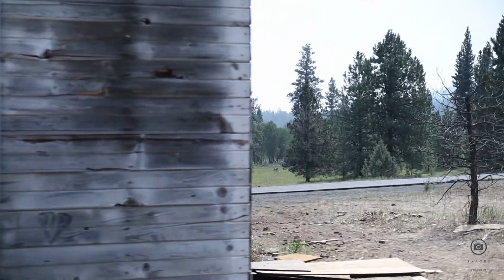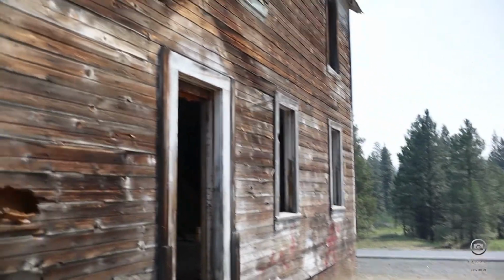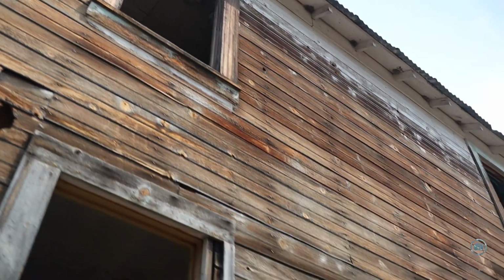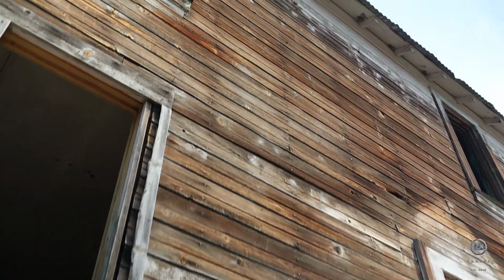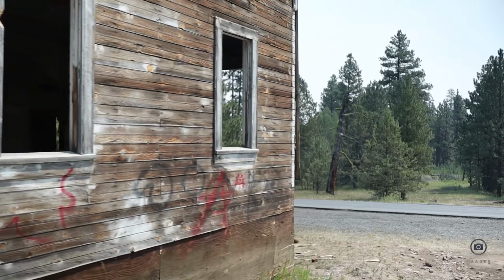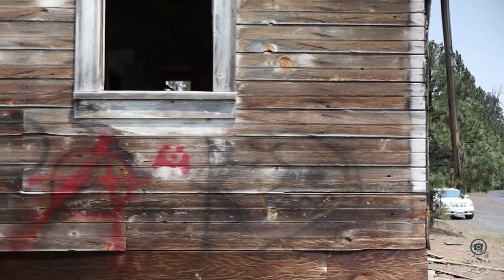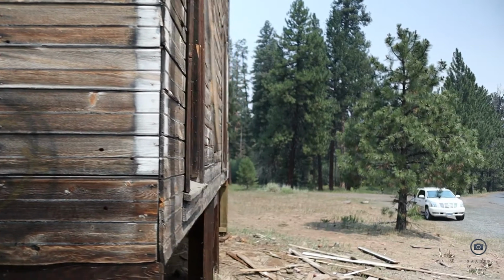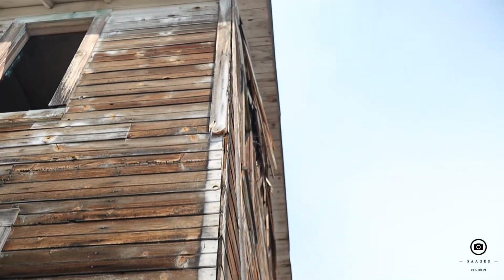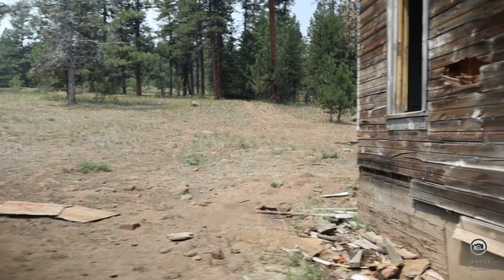I do appreciate graffiti to a degree, but sometimes it gets overbearing when I'm just trying to check out some of the old history of things. Really looks cool, the old white paint coming off. Check out the front here real quick. Big old hole in the side of the wall, gotta love that. From my understanding, there was a little general store and like six rentable rooms in here.